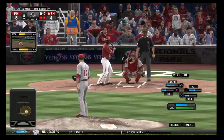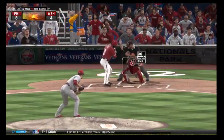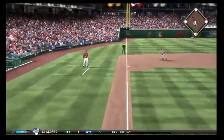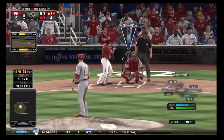Denard Span will stand in. He flew out his last time up. And a first pitch sinker is over for strike 1. A look here at the hits per side here in the late going. Now a swing and a ground ball, but that'll get foul. It's 0-2 now.